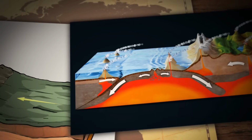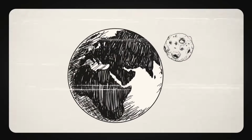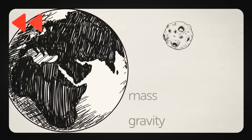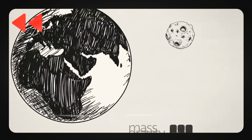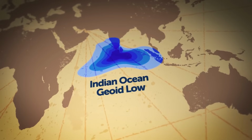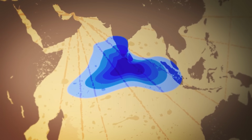As a result, low-density materials ended up closer to Earth's surface. Density is used to calculate mass, and if you remember our lesson in physics from the beginning of the video, less mass translates into a weaker gravity field. Scientists believe this is how the geoid low in the Indian Ocean formed some 20 million years ago.